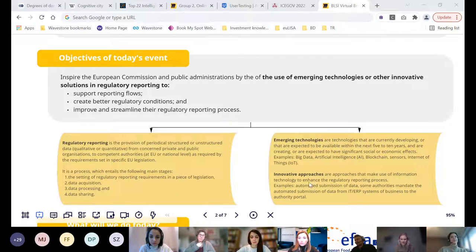Okay. And then why are we interested in looking at the emerging technologies? Because it's also matching with the legislative process. As you know, the EU legislative process takes some years, and then it's interesting to see how emerging technologies can play a role in the improvement of this process.